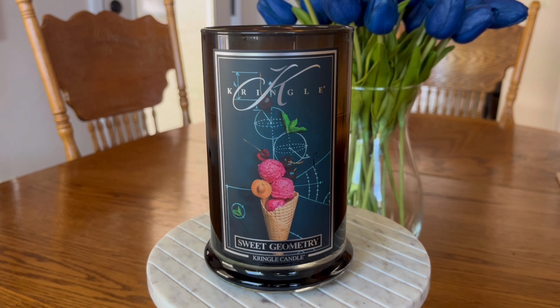I believe that it initially sold out and then they did restock it, I want to say late fall, because when I was looking on the Kringle website today, it said that I had purchased this candle last November. So that's how long this one has been in my collection.